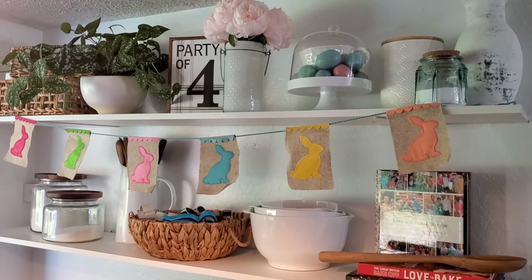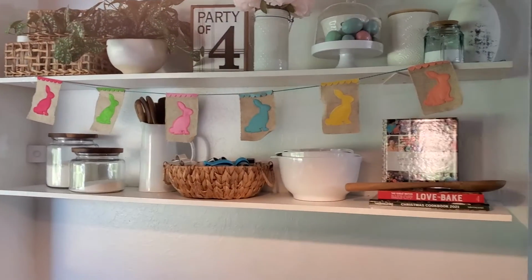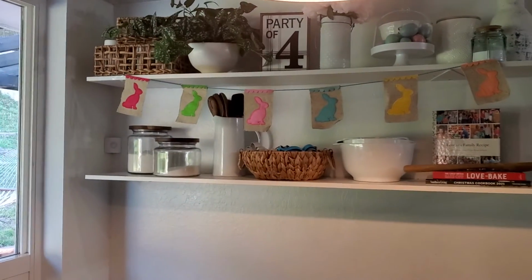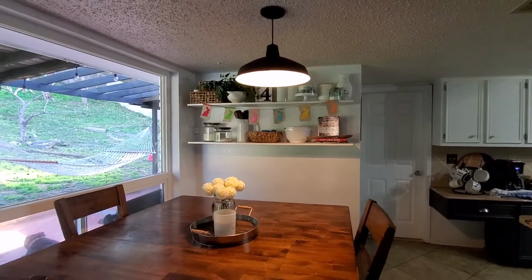So I'm still a little undecided on whether I love the look of this. I love the functionality of it, I will say that, but I do miss my big windows that I've had for years and years and years.